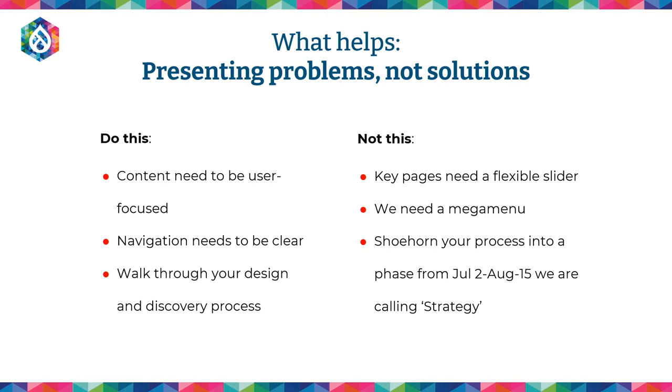What's not helpful are things like key pages need a flexible slider, and then no explanation of why, they just need a flexible slider. We need a mega menu. Okay, you need a mega menu.